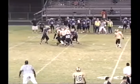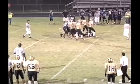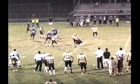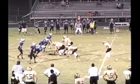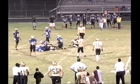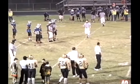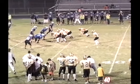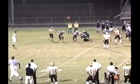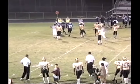There's a snap. And up the middle they go. There's the snap, Daniel Vargas. Uh-oh! Flags down. And a penalty against the Hornets. There's a snap, ball back to Vargas. Vargas. Vargas up to the 25, but that's not going to be enough.